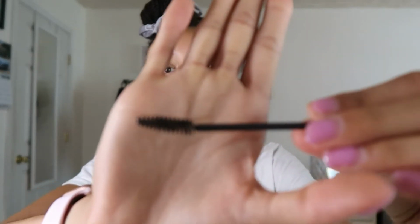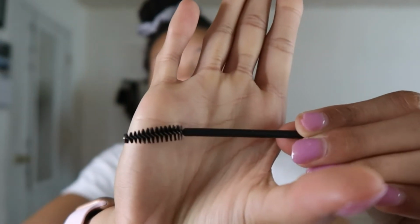And I use this type of lash brush. This is the one that has bristles on it, and I'd rather use these than the silicone ones, just because the silicone ones, I feel like those are more so for false lashes, whereas these get in closer and they actually brush your real lashes. So I'm going to demonstrate this for y'all, just to show you how I do it, and you can kind of do it at home.